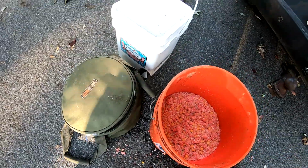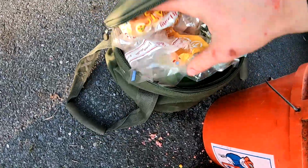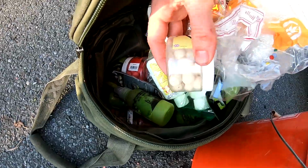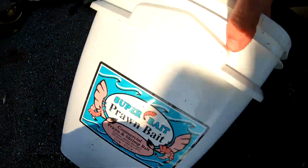So I have brought a little bit of everything. I've got my panko sweet corn bait. I've got some bread here in case we do some surface fishing. I've got boilies and pop-up boilies. And I even brought some shrimp pellets here.